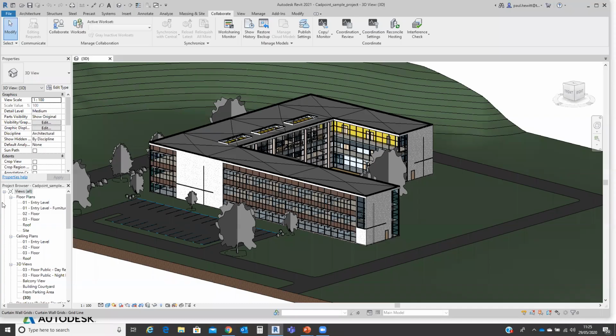So I've got Revit open. So this is a project that's well beyond where we would normally start collaborating. Now, before I put this up into the cloud, really what I need to do is create the project.